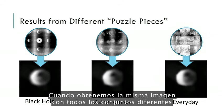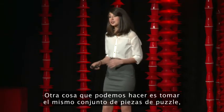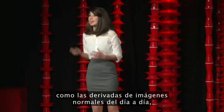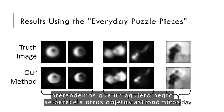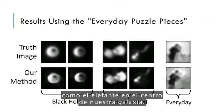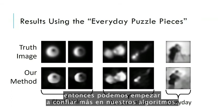When we get the same image from all different sets of puzzle pieces, then we can start to become more confident that the image assumptions we're making aren't biasing the final image we get too much. Another thing we can do is take the same set of puzzle pieces, such as the ones derived from everyday images, and use it to reconstruct many different kinds of source images. So in our simulations, we pretend the black hole looks like astronomical non-black hole objects, as well as everyday images, like the elephant in the center of our galaxy. When the results of our algorithms on the bottom look very similar to the simulation's truth image on top, then we can start to become more confident in our algorithms.